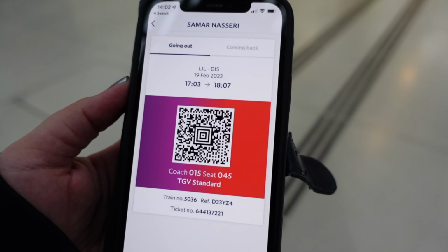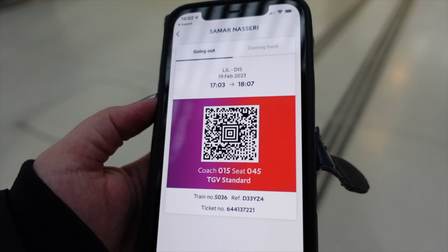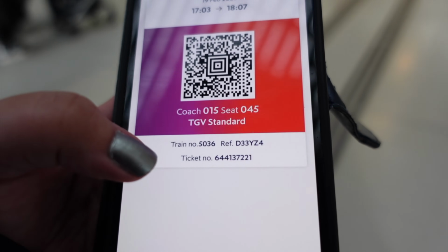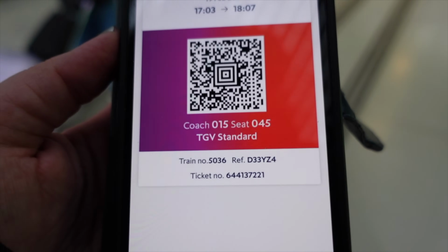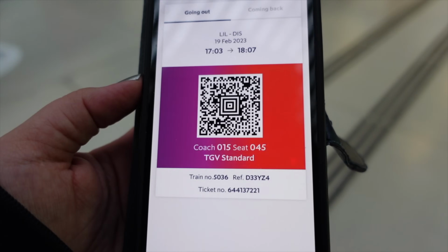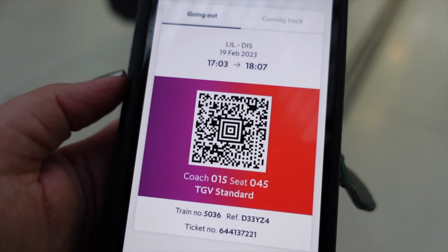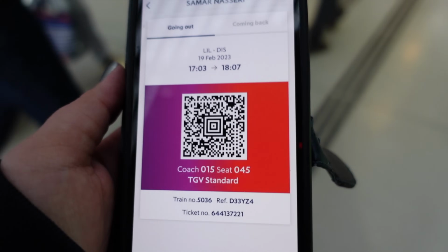Here is mine over here, my TGV train. It's at 17:03, so in about an hour and a half, and the train number is 5036, and that's important because there often seems to be more than one train that departs at the same time, so you don't want to get on the wrong train just because it ends up being the same departure time as the one that you need.